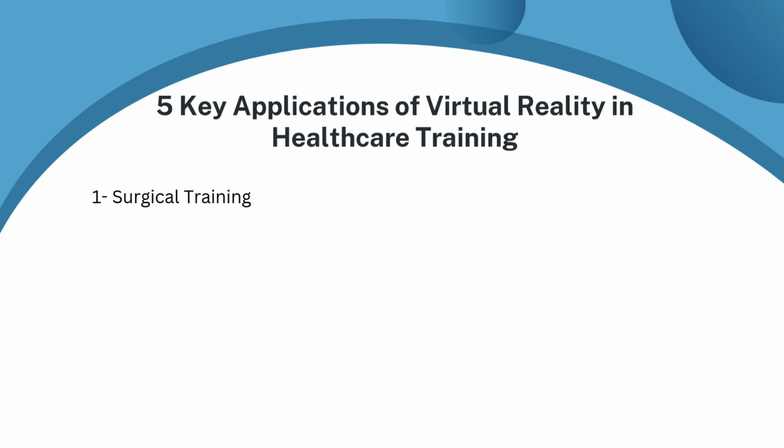The second use of virtual reality is in medical emergency response. Virtual reality simulations create high-stress environments where healthcare professionals can practice responding to emergencies like cardiac arrests, trauma cases, or mass casualty incidents. These scenarios enhance critical thinking, decision-making, and teamwork skills.